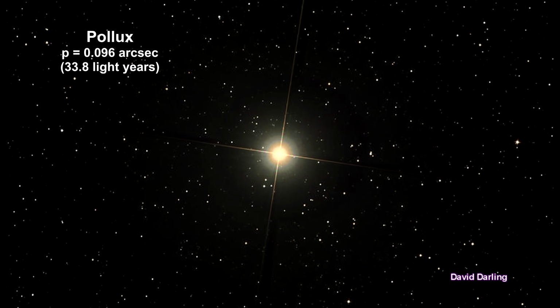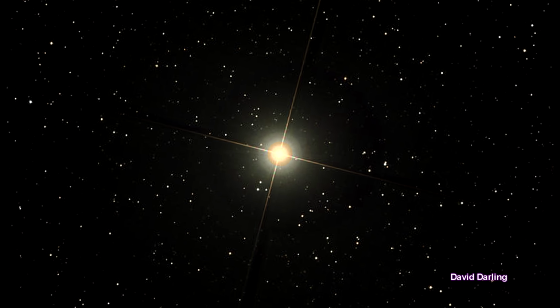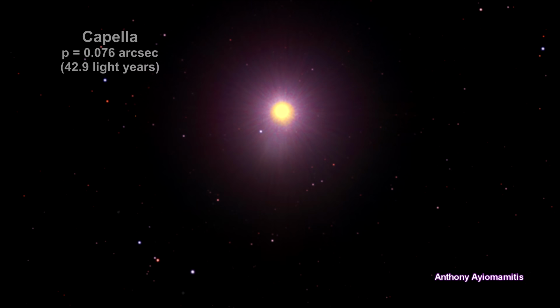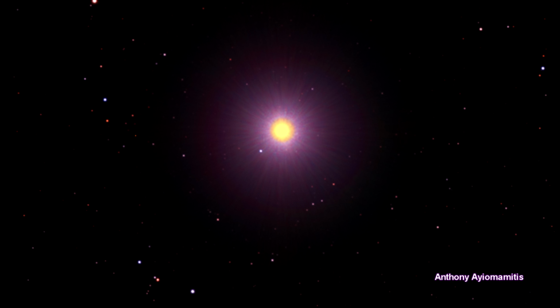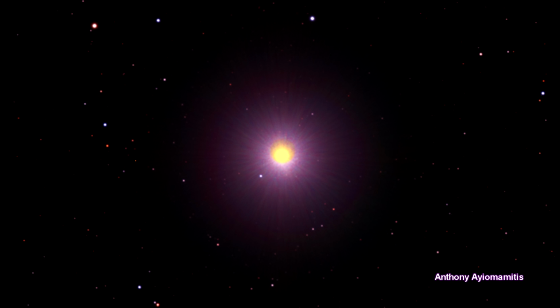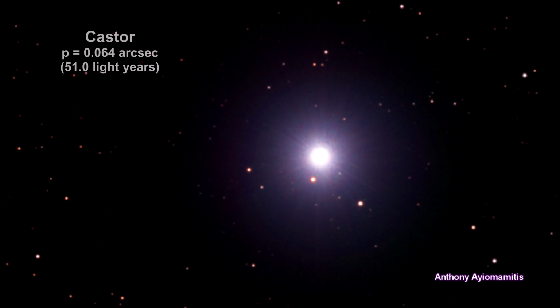Getting back to stars, here's Pollux, a bright orange star. In 2006, it was confirmed to have an orbiting planet. Arcturus is an even brighter orange star. In fact, it is the fourth most luminous star in the Sun's neighborhood. Capella has a rich yellow color and is the third brightest star in the northern hemisphere after Arcturus and Vega. Closer examination finds that Capella is actually 4 stars organized as 2 binary systems. Castor is actually 3 sets of binary systems, with some bright yellow and some dim red stars.